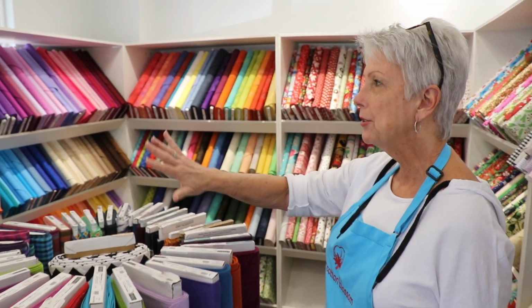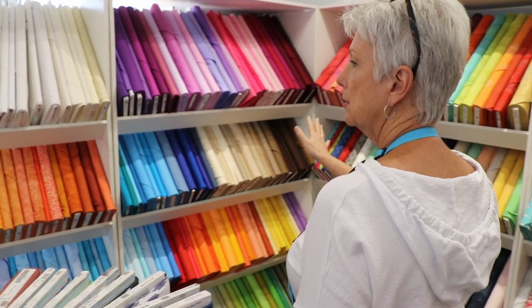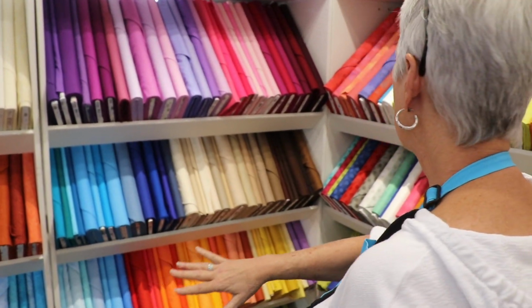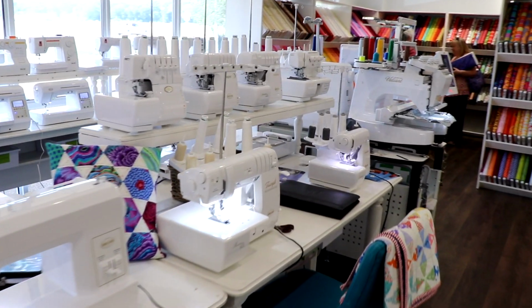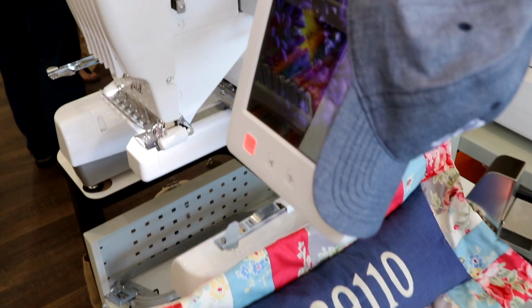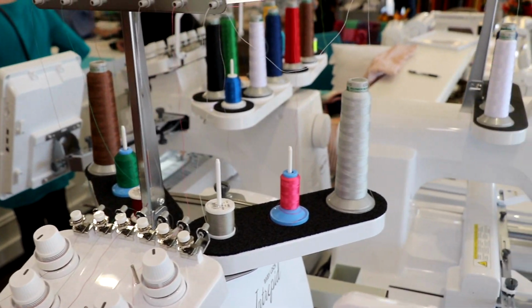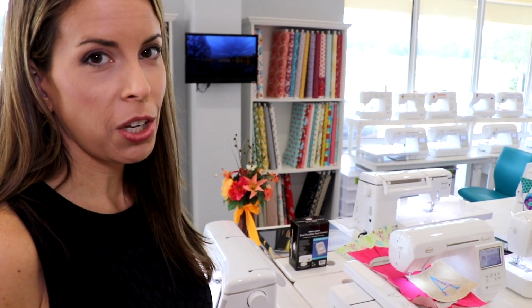These are the blenders and the solids. We have the top 100 Kona cottons. We have blenders in every color. So we have all these fabulous new Baby Lock machines. We have the full line of Baby Lock machines. We have the embroidery machines, we have sergers, we have the multi-needle embroidery machines, we have sewing machines, even the sashiko, which does the sashiko stitch.